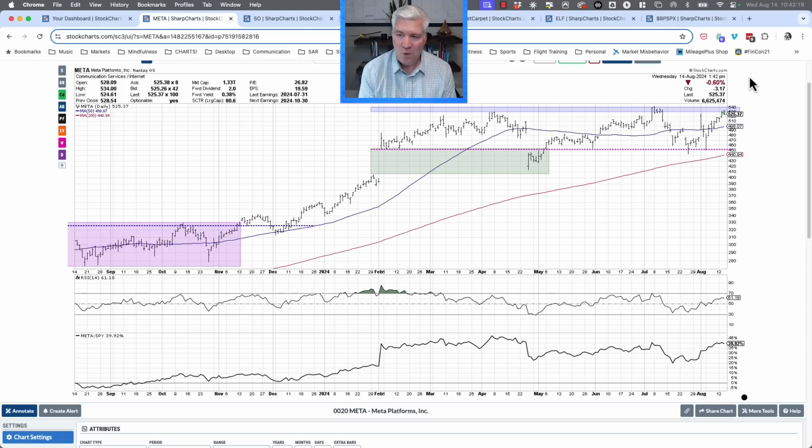The other side of this, though, is what if Meta goes down to the lower end of this range around 450 and it no longer holds? What's been key with Meta in 2024 is that it's held that area of support. But if we get below 450, if we get below the 200-day moving average, which would be the first time in over a year that we would be below the 200-day, that I think would be a big argument for further deterioration for risk assets.